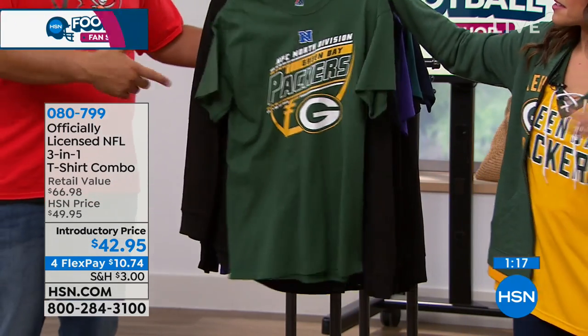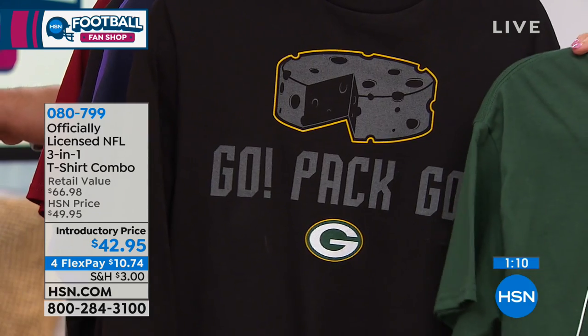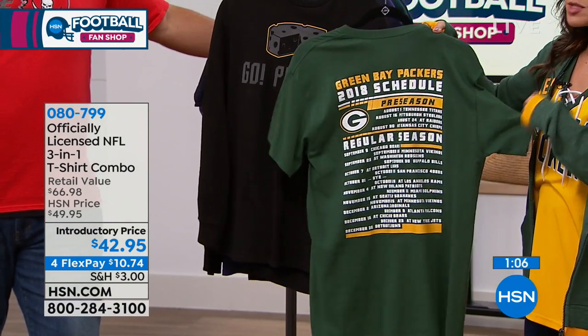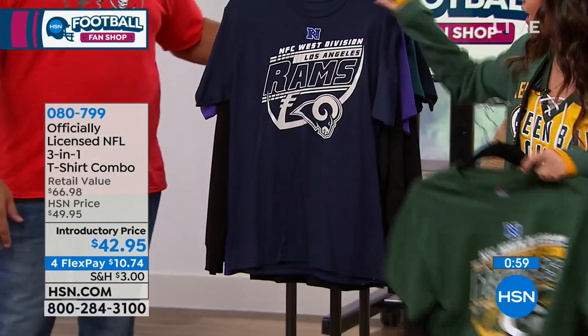Do you want something you can wear multiple ways, multiple times, so it lasts you throughout the season with all these cool looks? Look at the cheese there, the block of cheese. That's a good point. You just pick up one set, and now you've got multiple different looks throughout the season. You're getting 3 different looks with this if you layer it or wear each one on its own. Packers, we're good with all the sizing on that one.